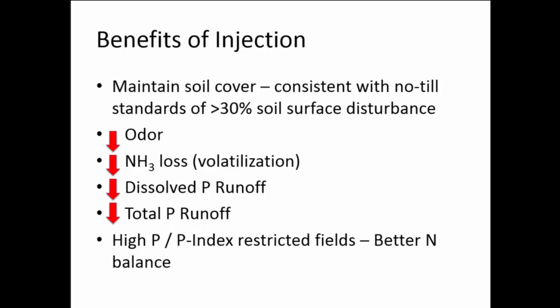We do have decreases in odor when we inject manure, and decreases in the loss of ammonia, so we retain more nitrogen in the soil. We have shown with previous work that dissolved phosphorus is less likely to run off, and total phosphorus runoff is decreased as well. So it benefits lands that have high phosphorus soils or a high phosphorus index, because they can now apply the manure at a phosphorus balance rate and have a better nitrogen to phosphorus balance within that soil.